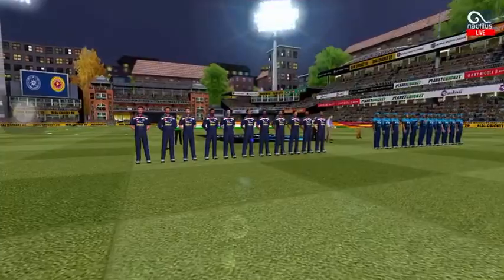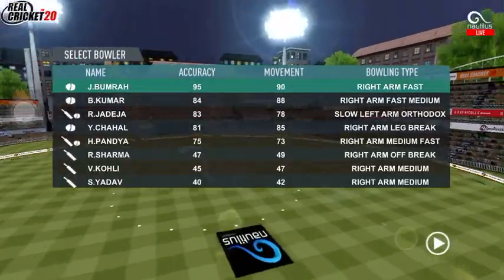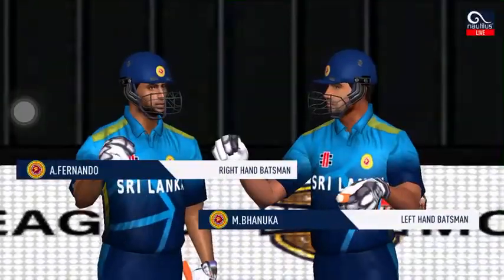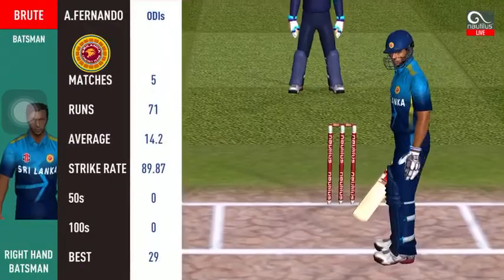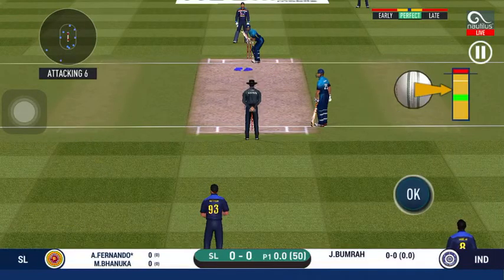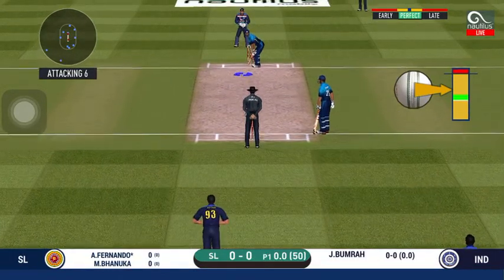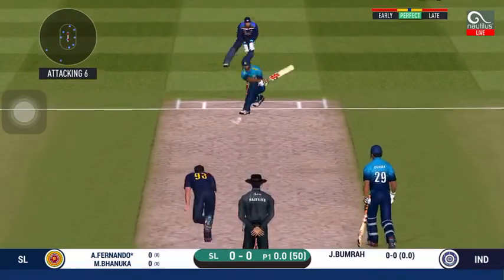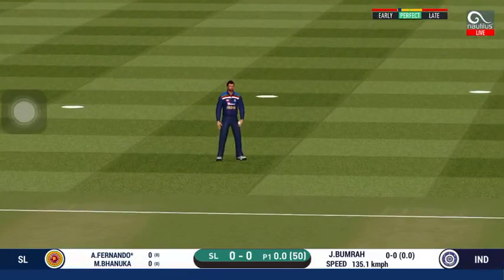Ladies and gents. A lovely day to... In comes the fielding side. Here come the openers. Pace bowler into the attack. Batsman getting into position to face the first ball of the innings. That's hit straight to the fielder.